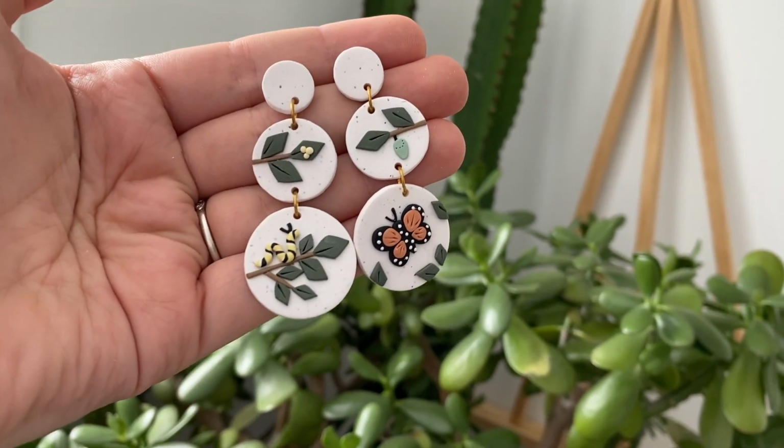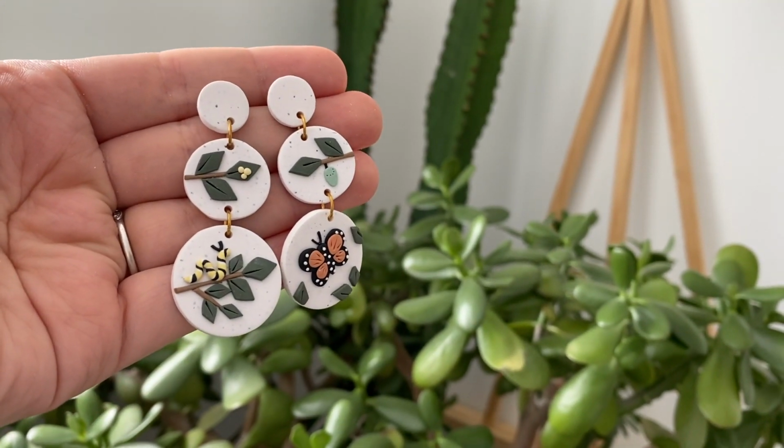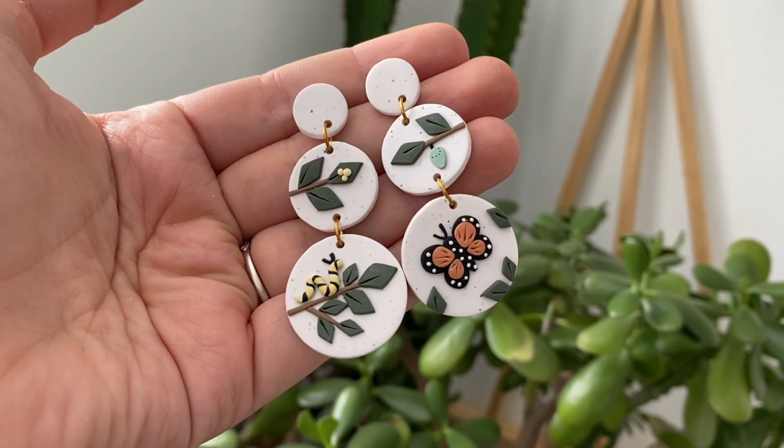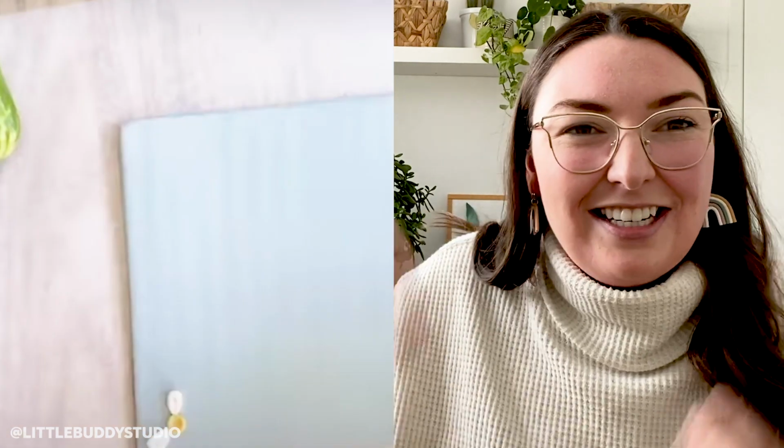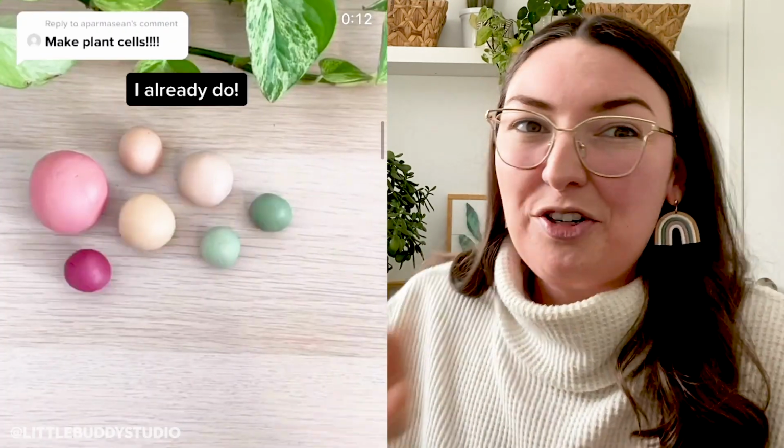Finding originality in your designs and creating unique pieces is really, really important. There are so many really talented polymer clay artists out there, and it can be hard to find your own style, right? Copying pieces you see online isn't really authentic to who you are, and being able to develop your own aesthetic and brand is really, really important to set yourself apart.